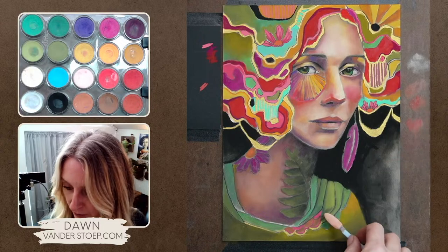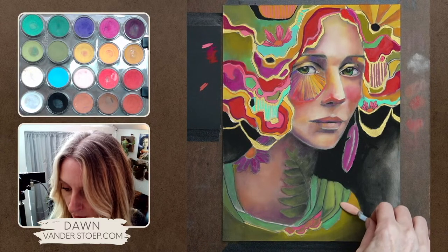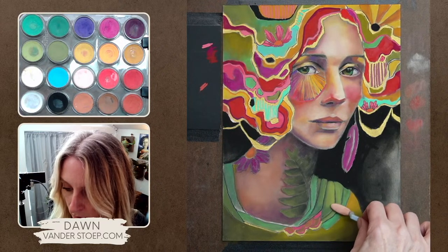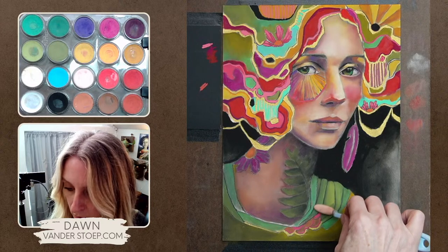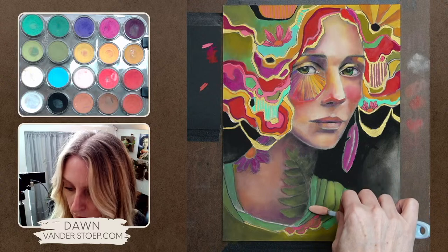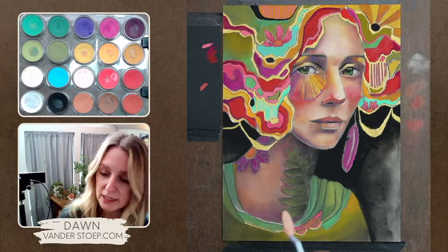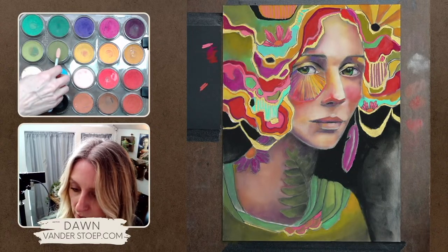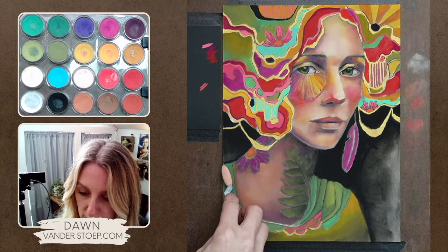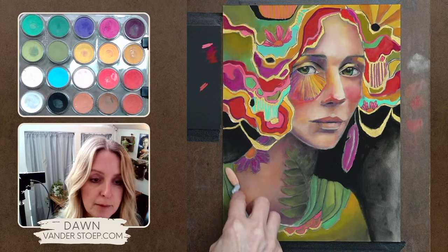So I'm just playing around trying to figure out what I want of this little area. And I'm okay with those colors harmonizing together. So you can see that it might not look like a big change, but it's just taking those edges and getting rid of the whites that are there. It just takes a little bit of time.